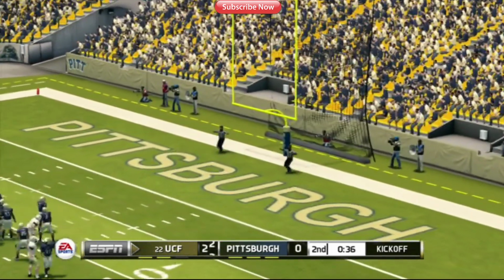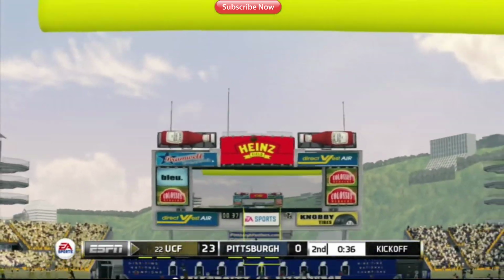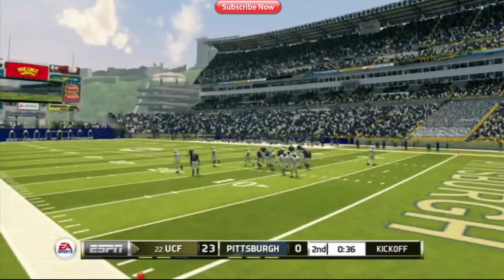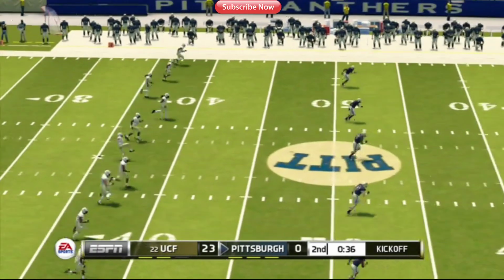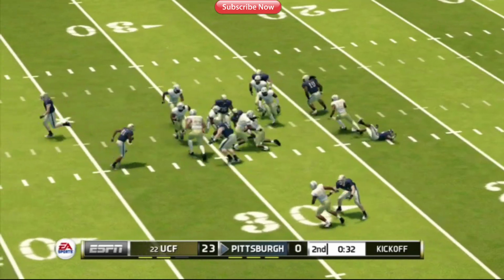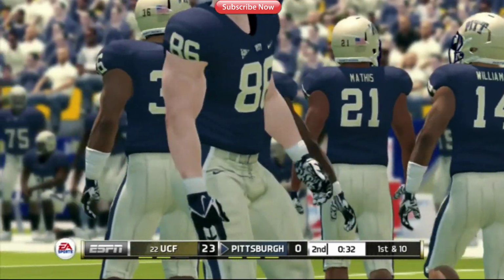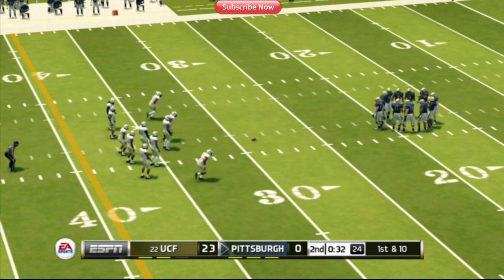Kicks up, and it splits the uprights. The kicker looks like he's ready to kick this one off. Gathered in at the 6. He makes it out to maybe the 29-yard line. It's still only the second quarter.